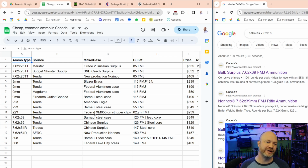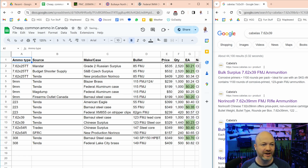Heading on over to 2020. I don't think we're going to see that much of a difference here. Let's just take a look here. Oh, except for the 9mm, 20 cents a round. Okay, that's Federal. This is the aluminum case. You got to buy 1,000 of them, but $1.99. Yep, it wasn't that long ago, 4 years ago, and we can't get that stuff for 20 cents now.